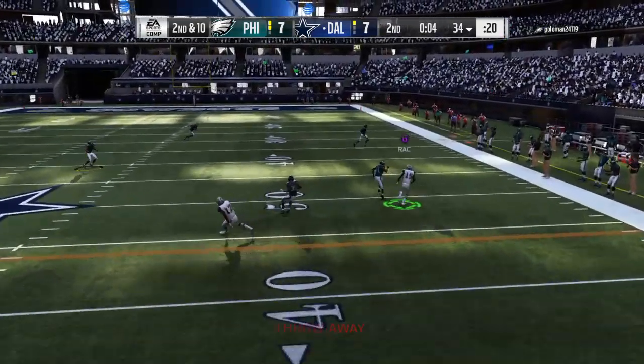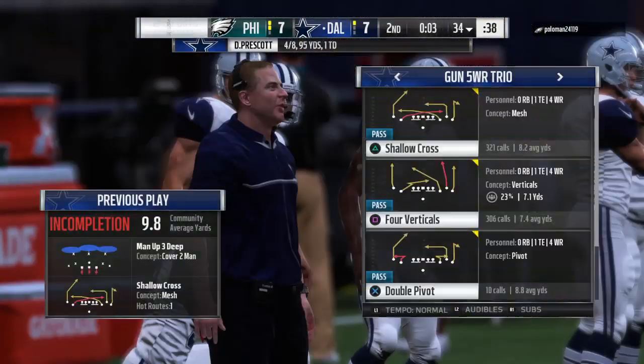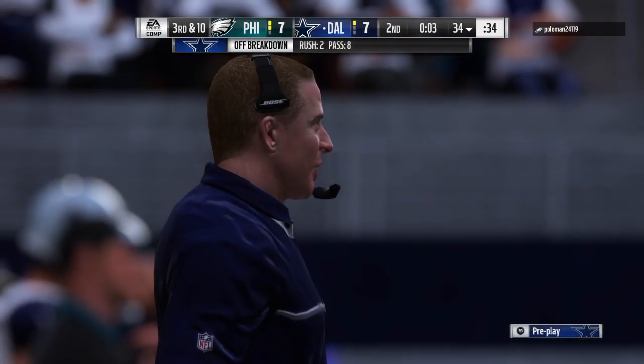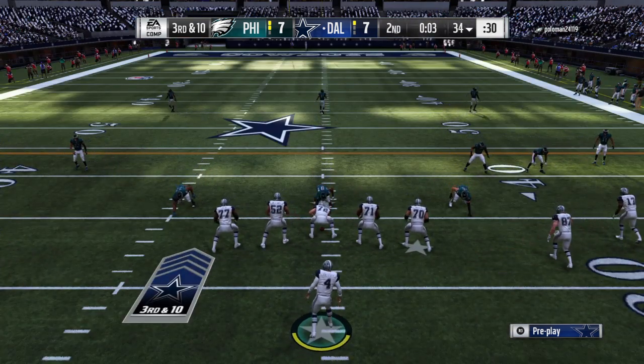On second down, Prescott again, and this is incomplete with the clock showing just 3 seconds left. So now third and 10. They had the big play to start the drive, but two incompletions since.